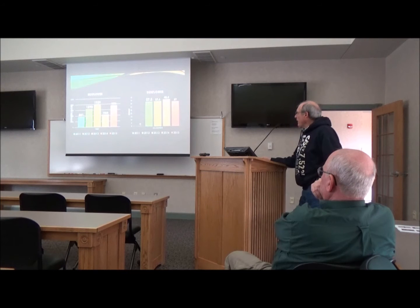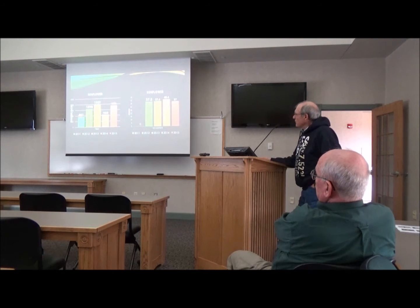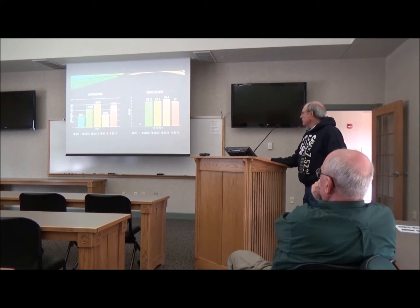If I look at sunflower, you see again, in the beginning when we first started, not particularly high yields, rather embarrassing actually. But you notice again, increase up there close to a ton to the acre. Drop in 14 and then back up close to 1,900 pounds in 2015. So great sunflower years, these 2 years in a row. Oil content, about the same. That basically doesn't change.